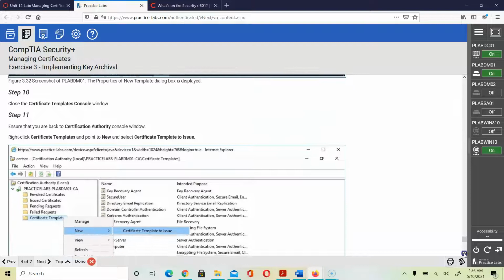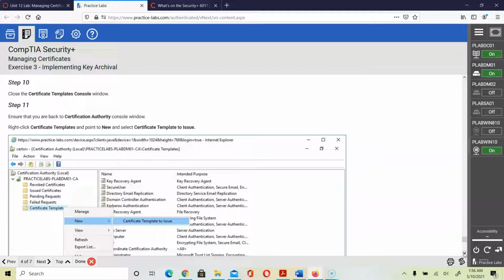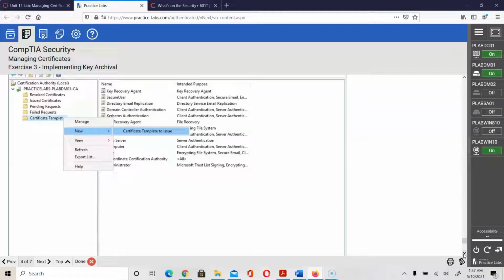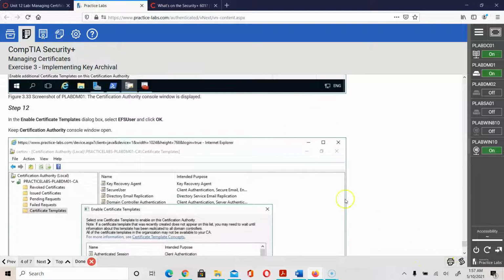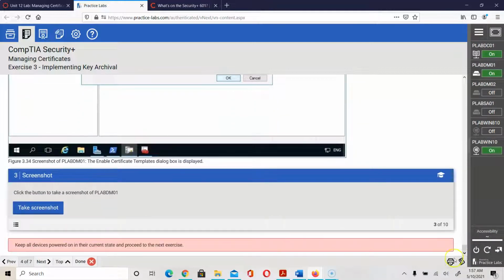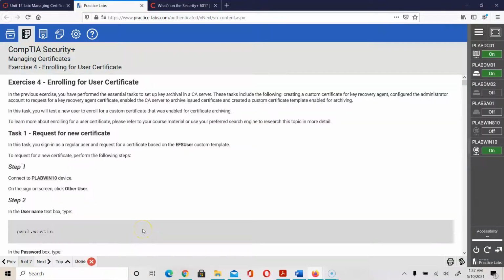So as you follow this step, you do see some similarity between the prior exercise and this exercise. But in this one, we are expanding on the CA, and we are looking at using keys and using private keys. So here, you have a new template to issue, and then we are going to select EFS user as we had set that up with the template. Take a screenshot, so that way we would make 2 templates.